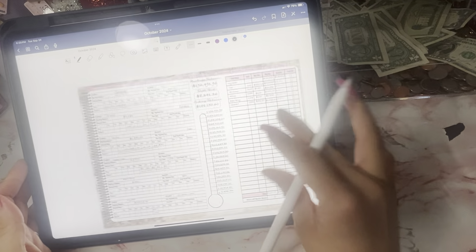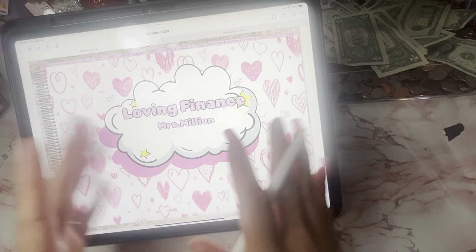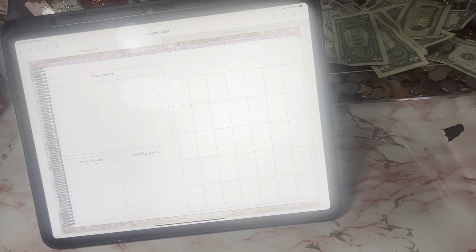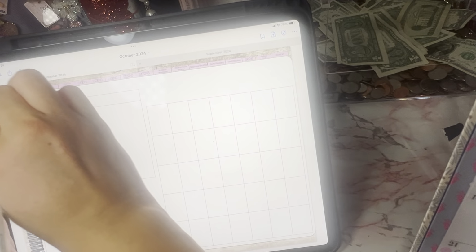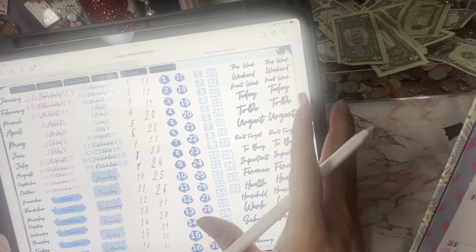Now, there's something else that we want to do. I am moving on to a new planner. This is my Loving Finance planner, and it is going to be a little bit different. So I did want to put some goals in some different situations here for the month of October. So I am going to have my paper planner set aside next to me like always. And this is like still my favorite stickers, so I am going to keep it at that.